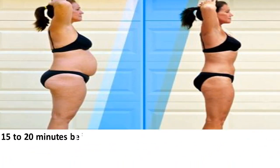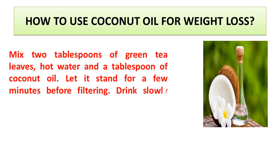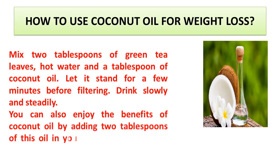15 to 20 minutes before meals is the perfect time. Mix 2 tablespoons of green tea leaves, hot water and a tablespoon of coconut oil. Let it stand for a few minutes before filtering. Drink slowly and steadily. You can also enjoy the benefits of coconut oil by adding 2 tablespoons of this oil in your smoothies, yogurt or fruit juices.